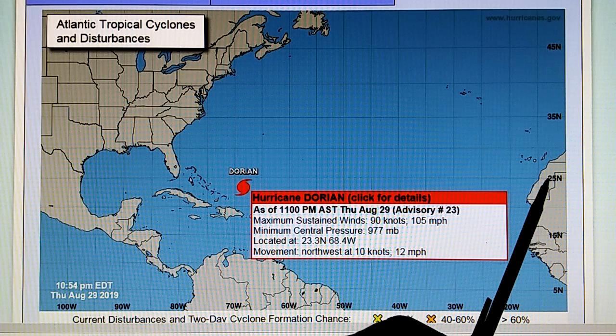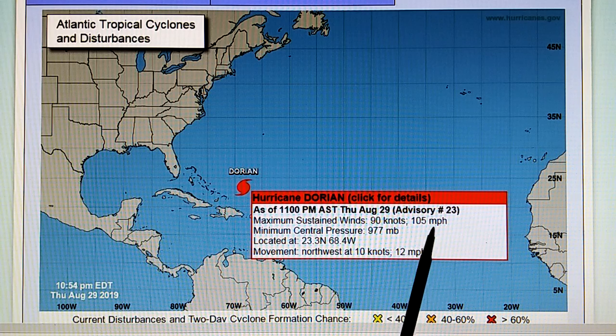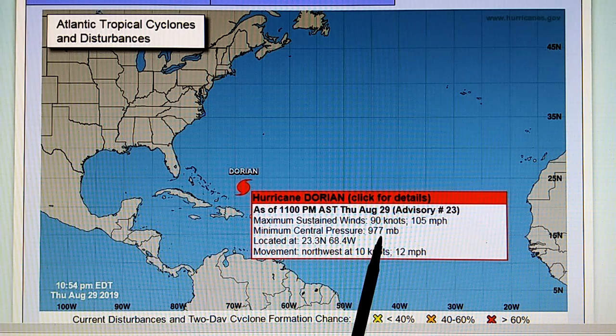We've got just south of 25 degrees north right here. And we have 105 mile per hour winds. So 105 mile per hour winds, it's a category 2. If it goes past 110, then we're moving into category 3. So the pressure has dropped substantially. We're at 977 millibar. Earlier today, this was about 986 millibar. And last night, or rather yesterday morning, it was 997. So it's dropped quite a bit.